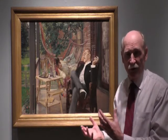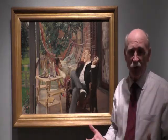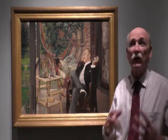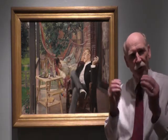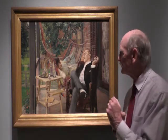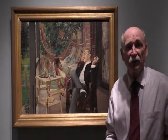If we think about how people might be sitting today, one of the things that's different is here there's no TV, there's no computer, there are no cell phones, they're not texting anyone, they're just focused on their conversation with each other. And so it gives us a kind of a picture of a time gone by, a different age, when people perhaps were a bit more relaxed than they are today.